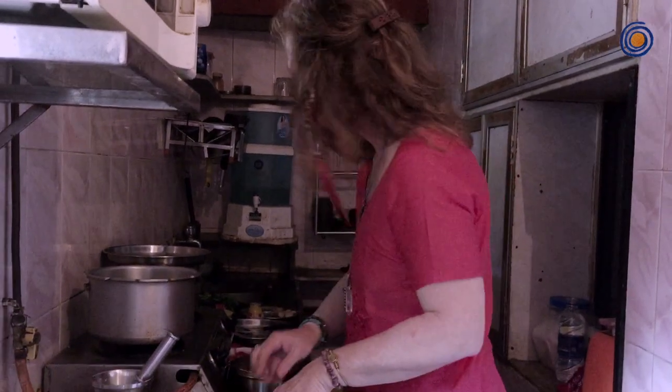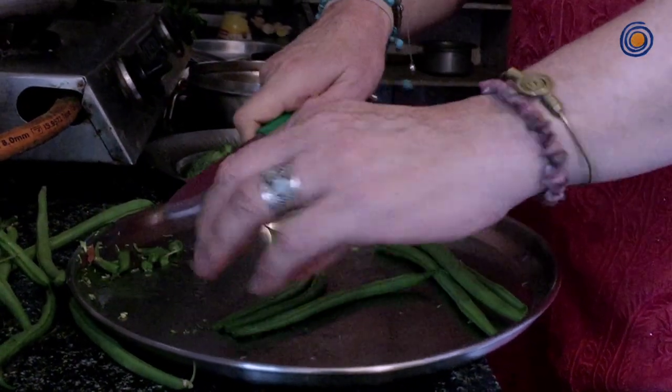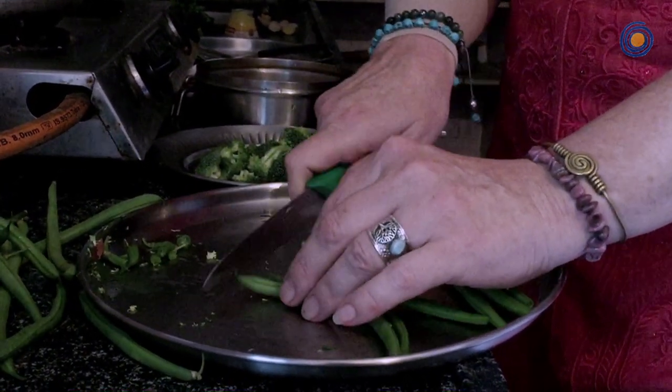So it's all connected. We have some green beans that I'm going to cut. Green beans have a beautiful medium cooking time.